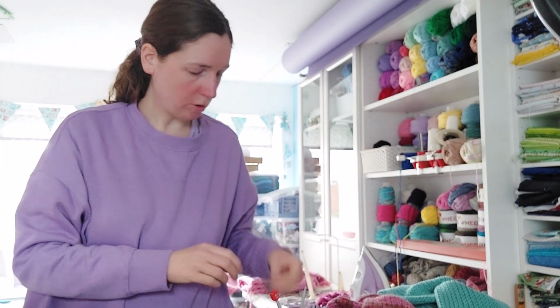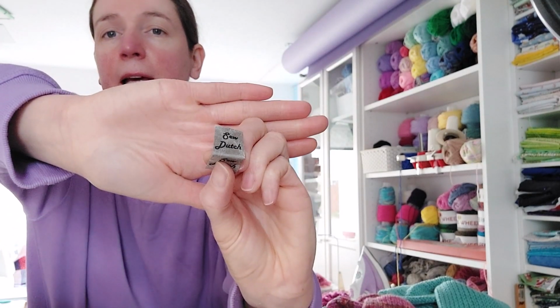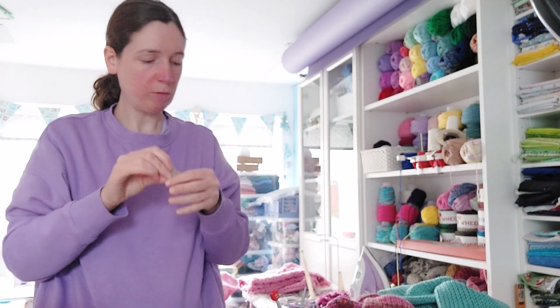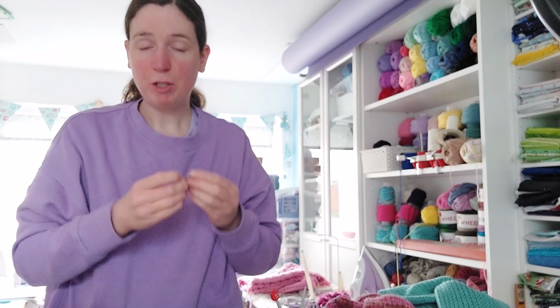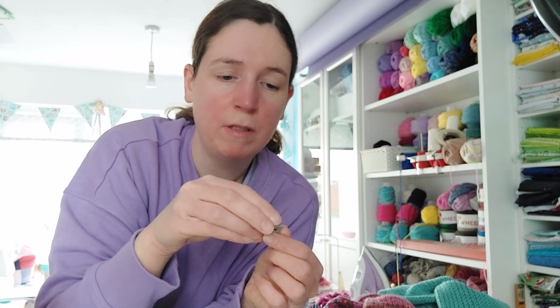Yeah, so today I need to put these little tags on. Oh, can you see it? Yeah, these little tags which I've made out of vegan leather, like paper, washable paper. I have made a video about these, how you can make them, so you can look that up if you like making them as well. They're really simple to make and really cost effective.